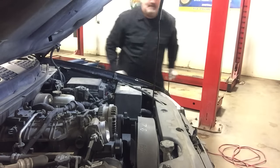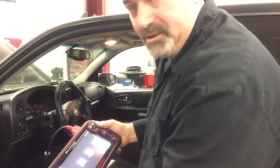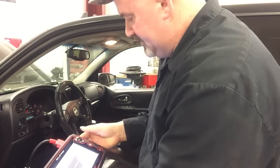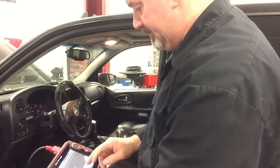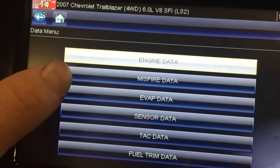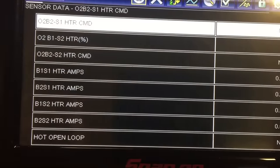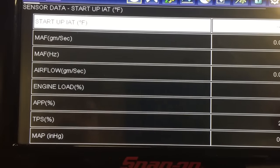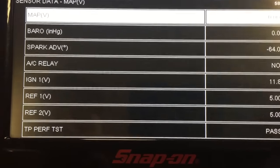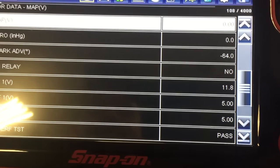See if this thing starts up. Okay, before I do anything else, I'm gonna just double check our VREF2 voltage and see if we're in line there. REF2, 5 volts. That's looking pretty good. Well, let's give it a try.